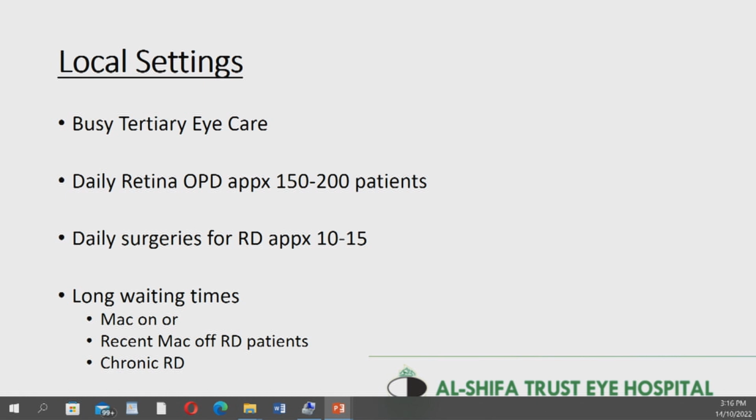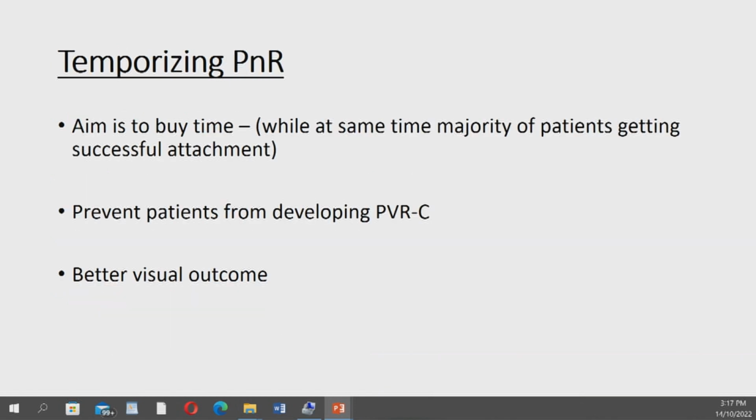There are two options. Either we increase the capacity by having the new machines, more doctors, and more staff, or can we apply the PIVOT study and see if that helps in the clinical provision. So what we did was we used the inclusion criteria which was used in the pneumatic study, and the aim was not to treat, but to buy the time. So if somebody is getting the theater time in 1 week or 2 weeks, what we were trying to do was inject and see if we are able to treat successfully the retinal detachment.